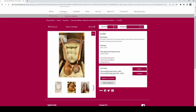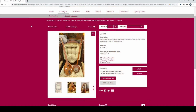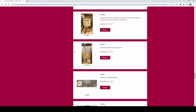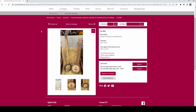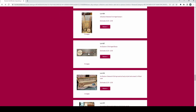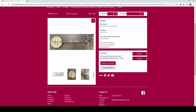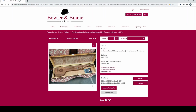Got a mixture of kind of European and maybe kind of Asian instruments, like long-necked lute type instruments. So I forget all the names really, but someone's definitely got an interesting collection. Some more here as well. Eastern 3-string banjo. Another kind of extended dulcimer type instrument.